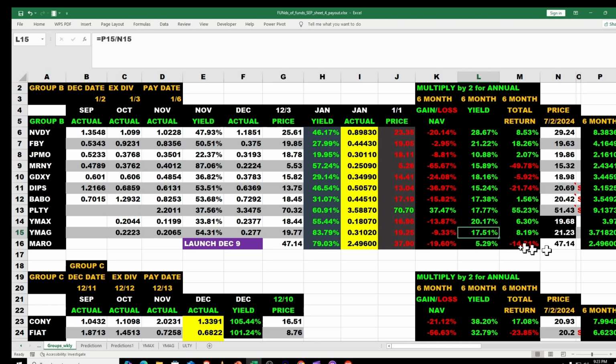But again, this is 6 months, so you need to double this. But if you double this, you need to double this one, right? So that's part of the problem. That's not out 30 or 40%. That's saying this is a 16% net total return, and this is like 12. So it's just a matter of looking at these realistically.